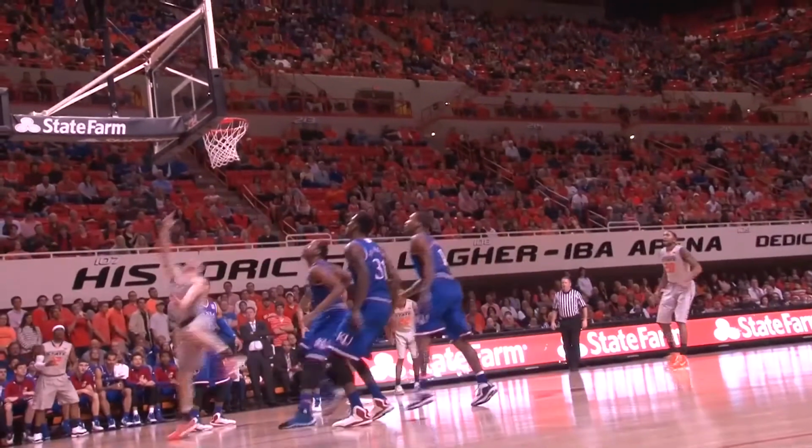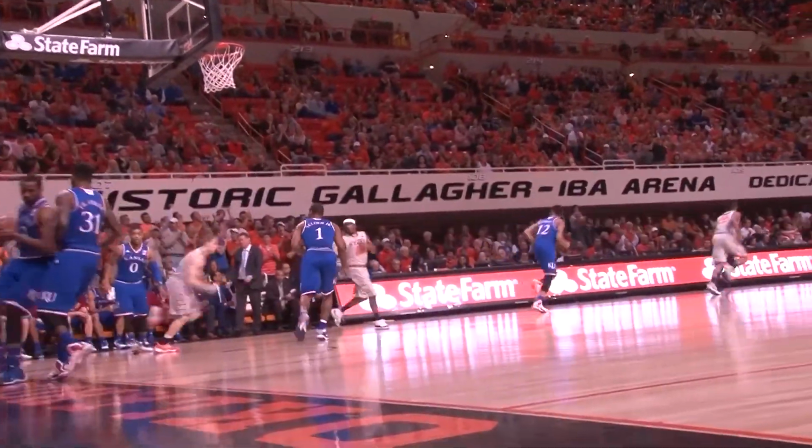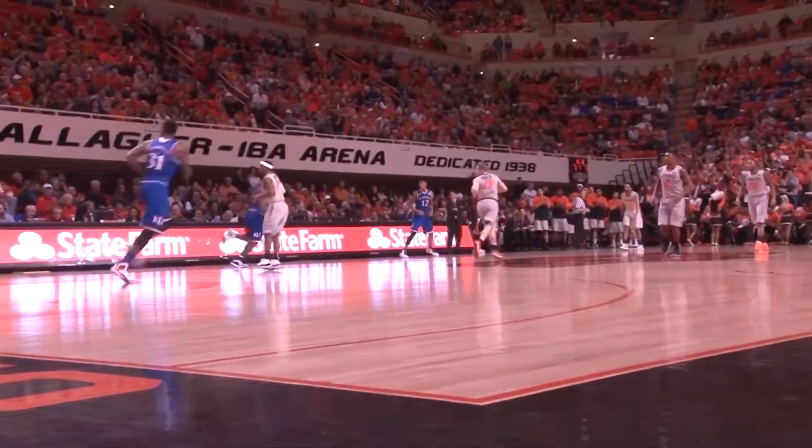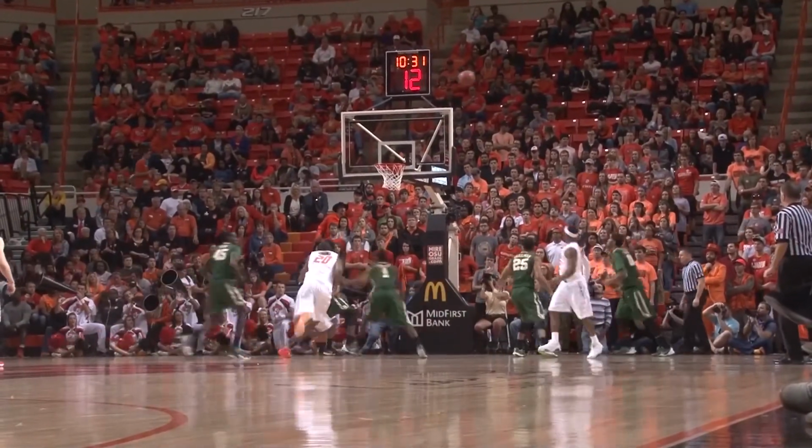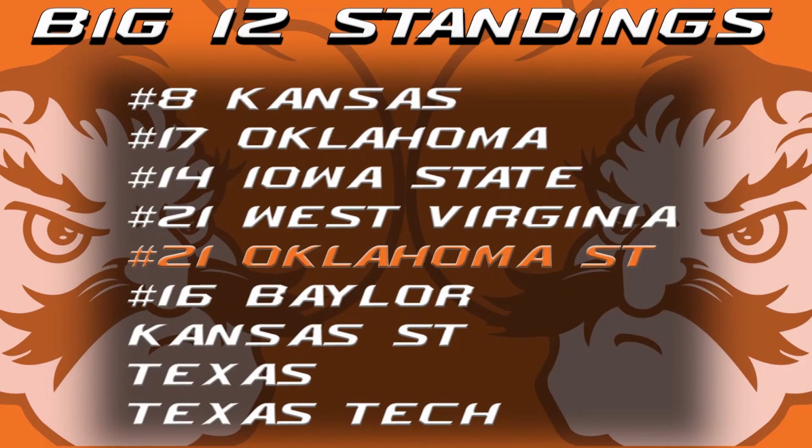Yet with 20 wins traditionally being the magic number to make the big dance, the Cowboys have 6 more chances in conference play to try to find those 3 wins. And with 6 of the 10 teams ranked in the top 25, Ford says it won't be easy.